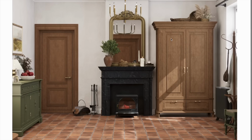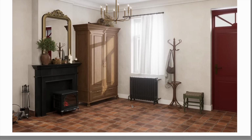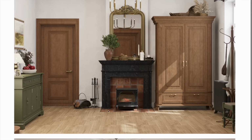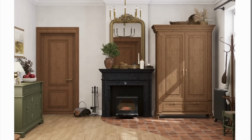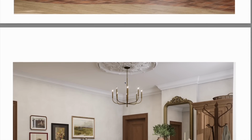So she rendered the room with terracotta flooring, how it will look with the wooden flooring, and just hers out of terracotta tiles, and the back also. We like the back out of terracotta tiles. First we thought it should be brick, but terracotta looks better. But we're gonna see, I like the black one as well. And the mixed terracotta oak flooring looks very good, in my opinion.